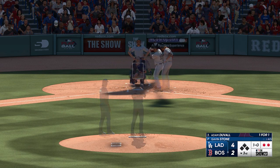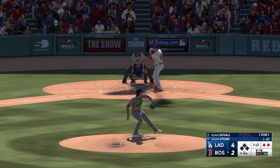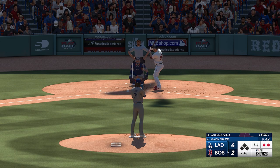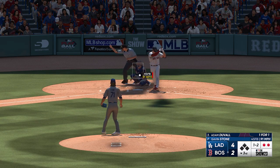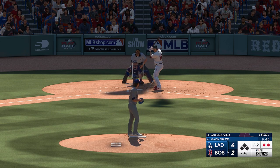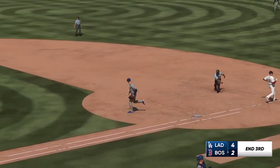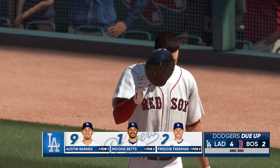Ball, that's high. And that is cut on and missed. That's strike two. Hard hit left side. Throw on to Freeman. That's the inning. Red Sox go down 1-2-3. Still down by a count of 4-2.